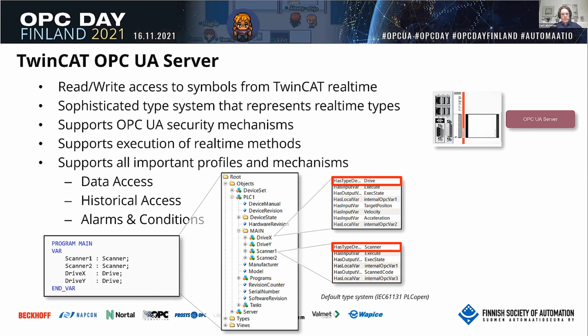And of course, security mechanisms are supported in our OPC UA server, so that is really important nowadays that everything is secured. All right, next slide.